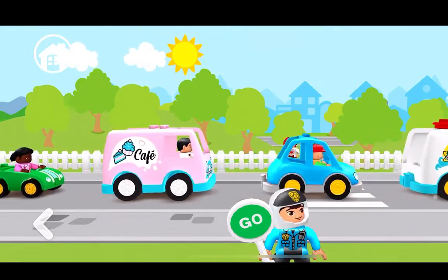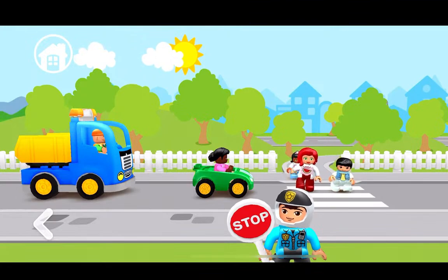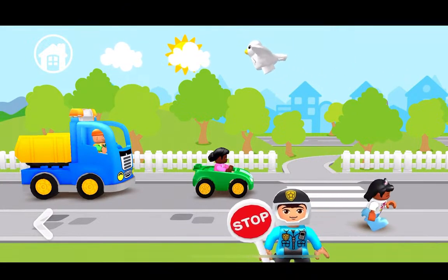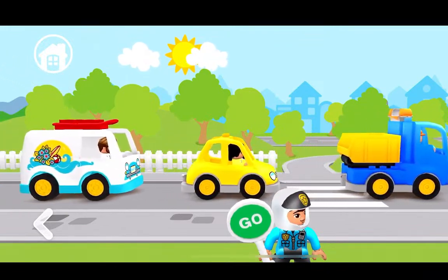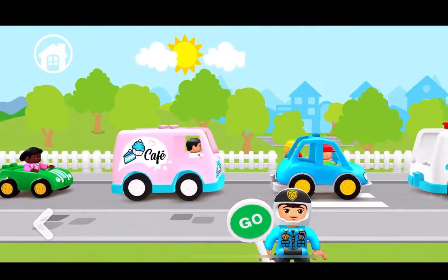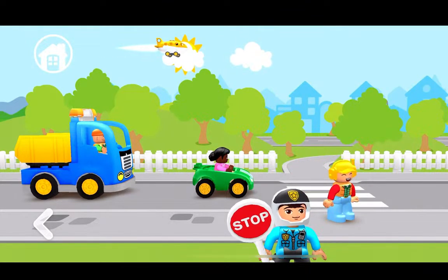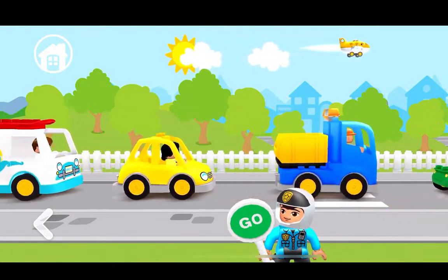Let's try one more time. Stop sign, please, people. Hey, hello. Hello. Go sign. And one more time. Stop cars. And hello, go cars. Super.